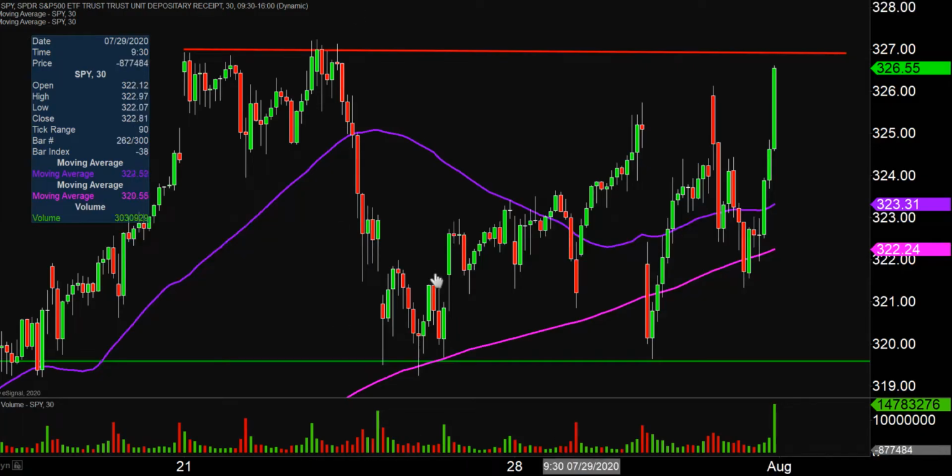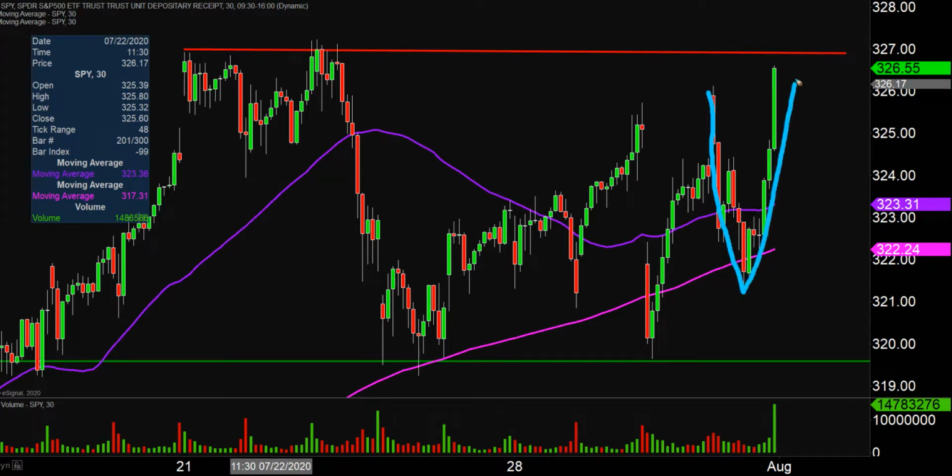I don't mean to state the obvious when I say this, but quite the afternoon, quite the close to the week. Things were looking rough. It was looking like a big old gap and trap. Price had moved up and then just fell and fell and fell. And then all of a sudden, kaboom, basically straight up.